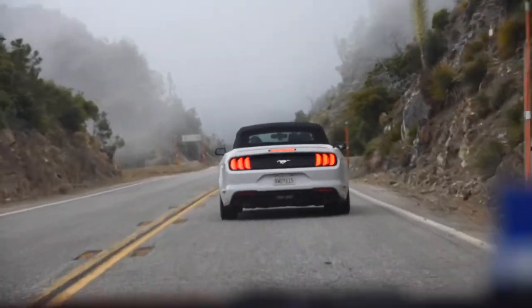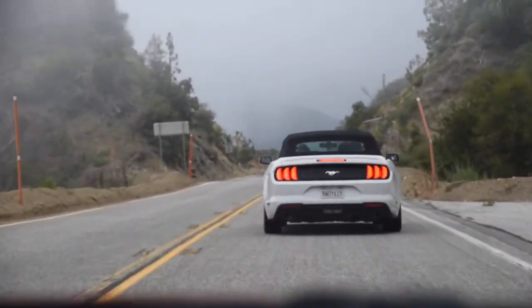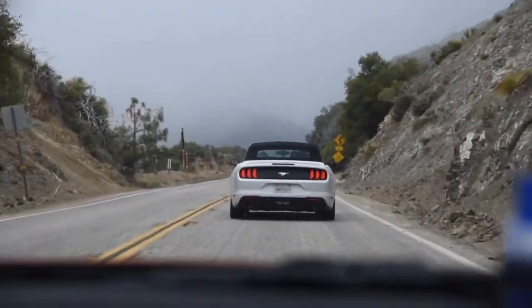It's called driver's etiquette. This is one of my biggest pet peeves when either me or my brother are driving up in the canyons and nobody moves out of the way. It's just like, why? Just move out of the way. It's not that hard.